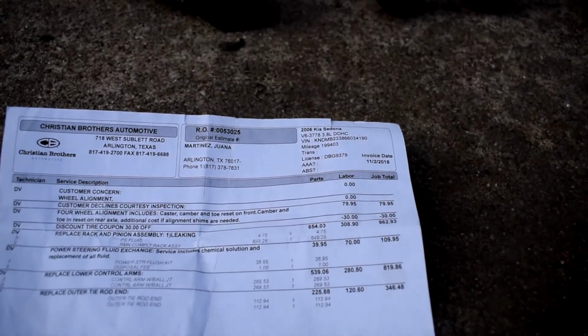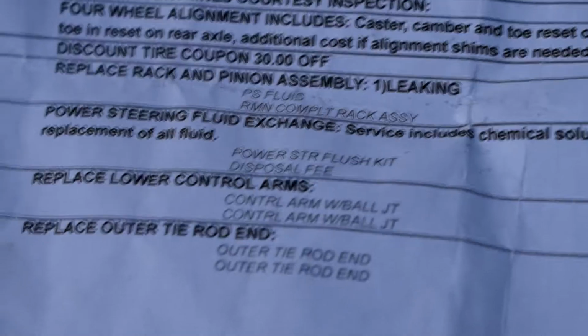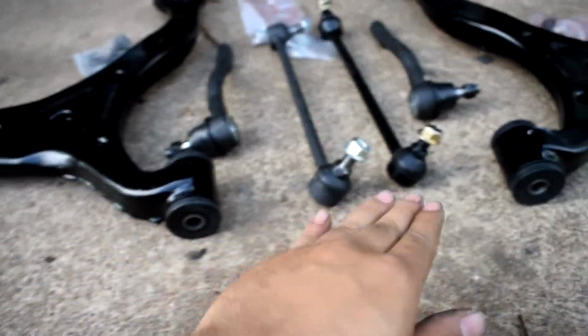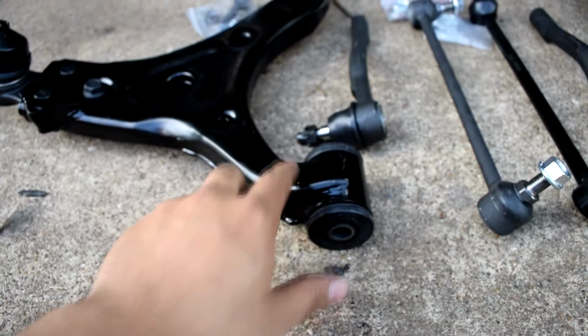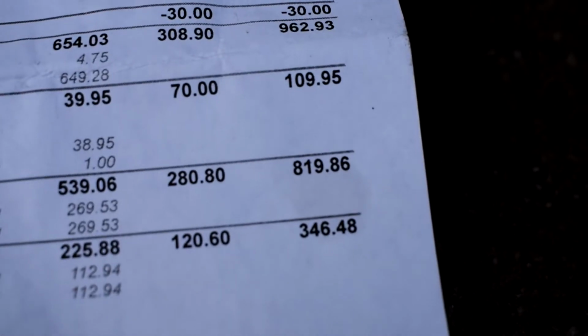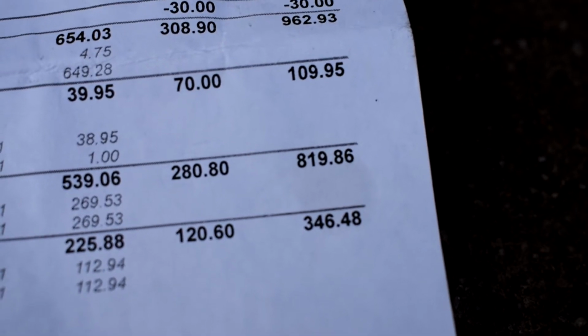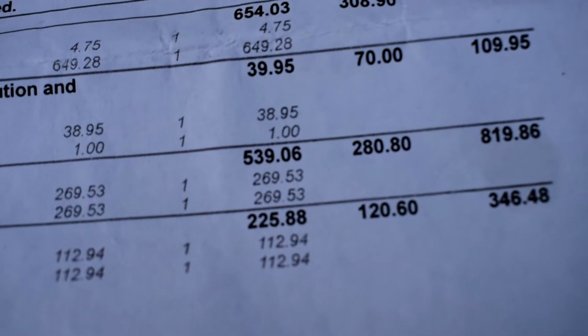Now, I know what other people say about eBay parts, but really, $500 for replacing the control arms, when this whole kit is like $200 on eBay? I'm pretty sure you can get quality local control arms for $200. So that's $200 off $500 for quality control arms for the Kia Sedona. So this should be like a $600 job just to replace the lower control arms.